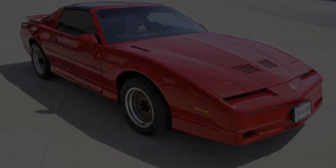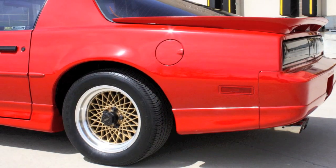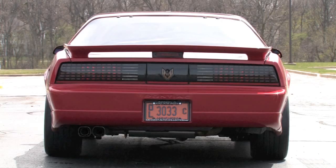Now, normally we wouldn't do this, but this car is so excellent throughout that we knew what most people, including Jay Leno, would ask. God knows these cars are built for this, so here we go.